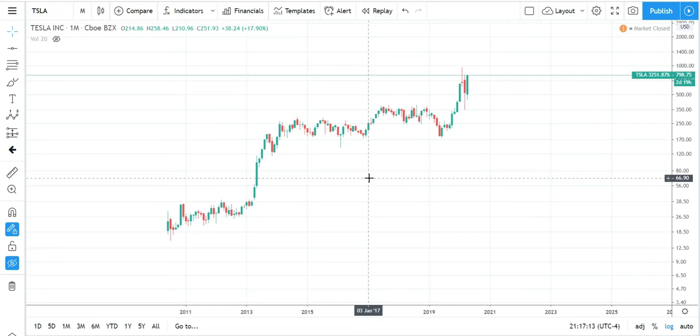Hi everyone, welcome back. I thought today I would discuss my thoughts on Tesla, which is reporting earnings this Wednesday after hours, and the option market is implying a 100-point move in either direction.